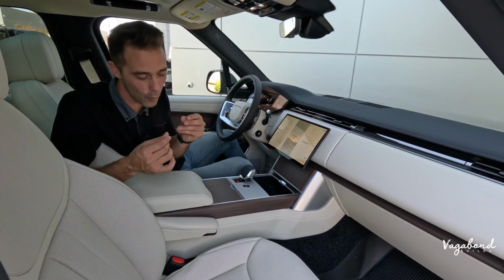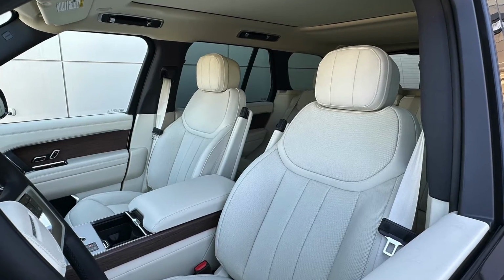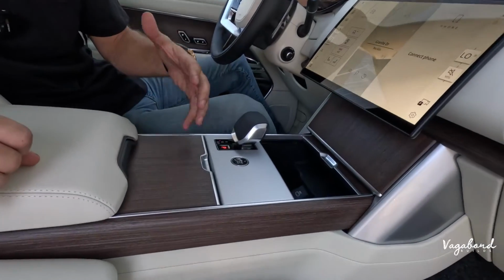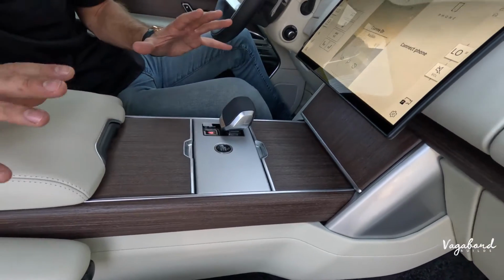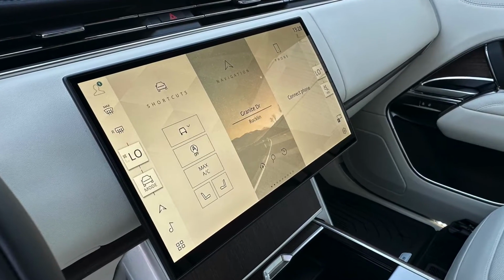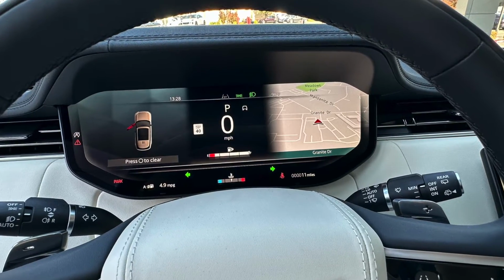Yes, a little bit more high maintenance because of the kind of cream or white look, but look at how it comes together with this natural wood inlay. Phenomenal look, just beautiful all around. The 13-inch PV Pro system, full digital driver cockpit cluster.